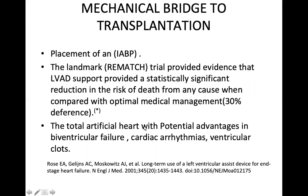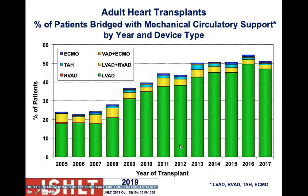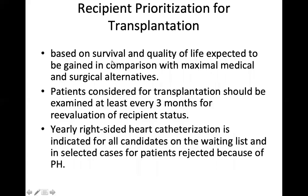Another means of support is using a total artificial heart, especially for patients with biventricular failure and ventricular arrhythmias. And we can see here from the data that an increasing number of patients are now bridging with LVAD or mechanical circulatory support, where LVAD was the most common means of support for those patients, and the remaining are different kinds of support. Now you evaluate your patient, you choose your patient according to the indication, then you evaluate and bridge those patients with optimized medical therapy or mechanical support.